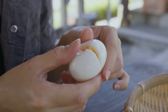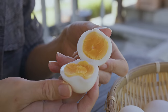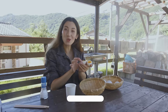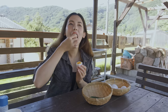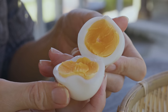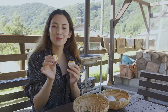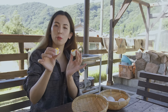Super fresh. Wow, gorgeous color. And the very center is still just before hard boiled. But yeah, we did let it sit for a little bit. It looks so good. Let's try it with some salt. Onsen eggs. That's actually really great. I think it's the perfect consistency of a hard-boiled egg just before too hard-boiled. So you get a gently gooey center, but it's still perfectly cooked.